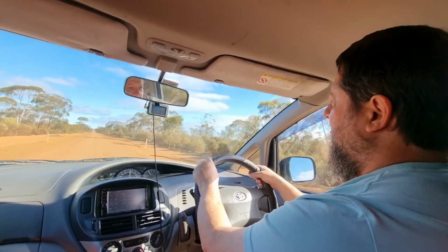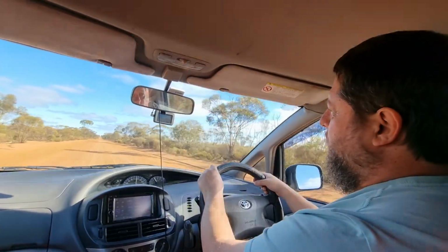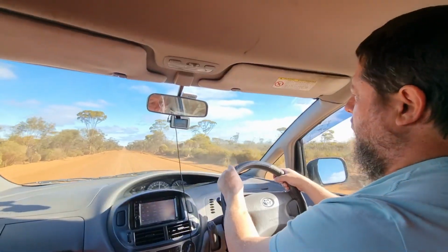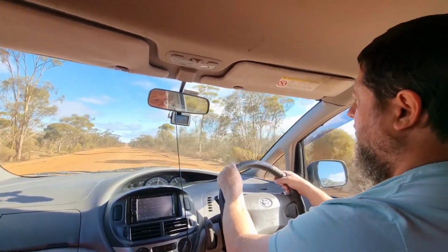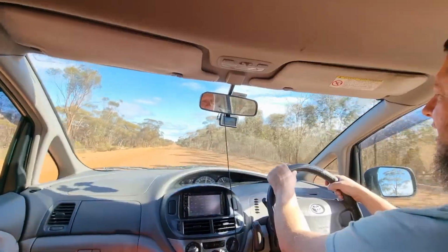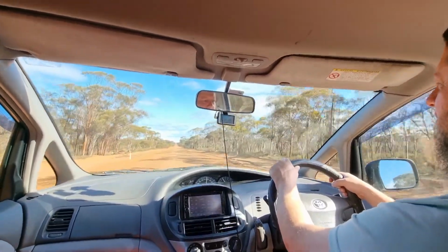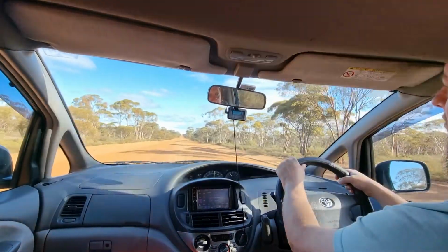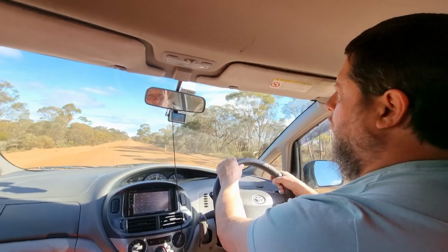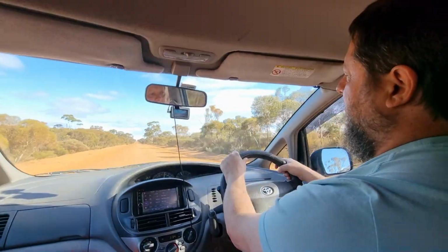It's got no services whatsoever, no phone, no internet, no rest areas, no pullouts. If you pull out to the side of the road, it's really soft. You can get stuck if you're in a two-wheel drive vehicle. In 120 kilometers, I've only seen 4 cars coming the other direction.